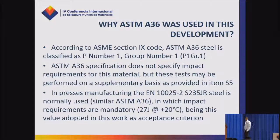So why was ASTM A36 used in this development? Well, this is the main question in this work. According to the ASME Section 9 code, the ASTM A36 steel is classified as a P number 1 group 1 material. So even in pressure vessel manufacturing, you can ask me: why not use AWS D1.1? The standard requirement is not the project requirement.